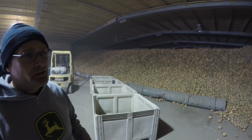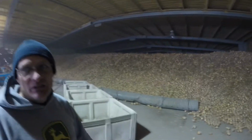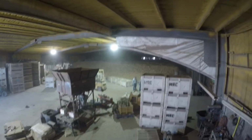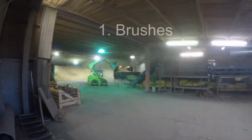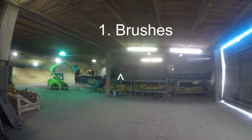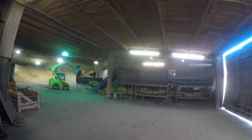Hopefully later on you can get up on the flume and you'll be able to see how big of a pile that was. There's onions back to the light that you can see coming in through the vents back there. There's a lot of onions there. And then from these, it goes up an incline belt into some brushes. And those brushes just pull some of the skin off and kind of clean them up.